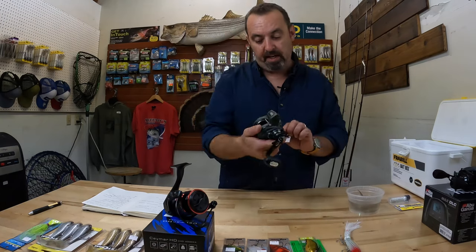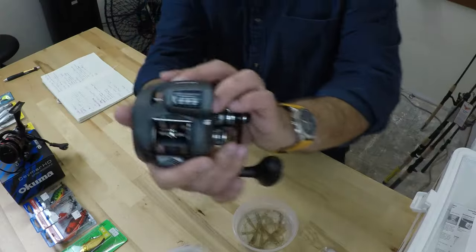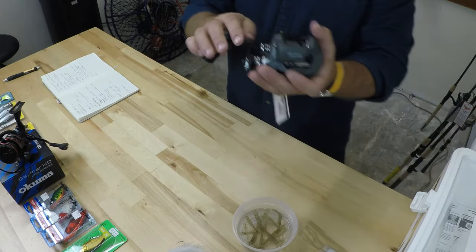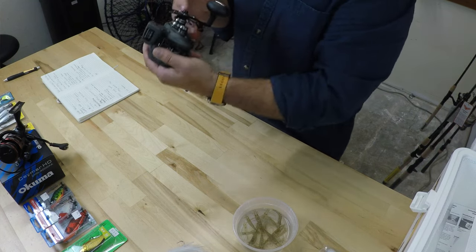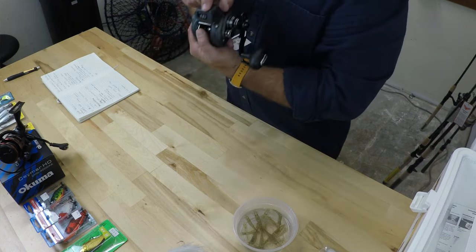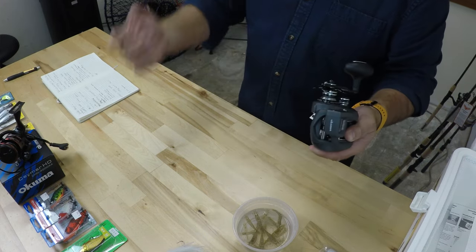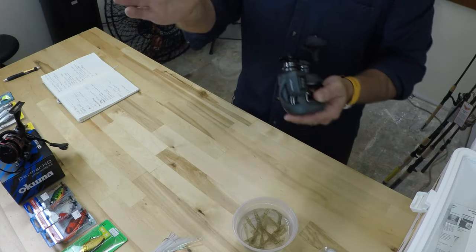Now, this reel right here is Akuma cold water. It has a manual counter, as you can see. A lot of guys like this because it's just simpler. It doesn't have a lot of buttons to press, so to speak, only one reset button. So that's good. But you want the counter, and the reason why you want the counter is so you know your back set. Let's say you back set your lure 85 feet, you're passing a spot.